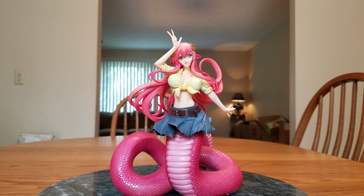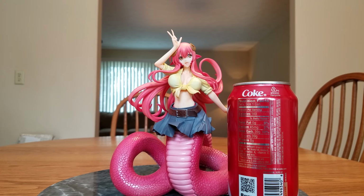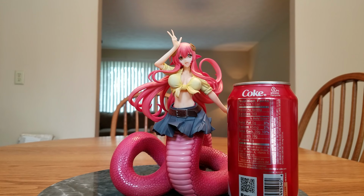I mean, she is what she is. We'll put up a Coke can, so she's kind of a little small, but if you like her, go for her. If you don't like her, don't. And if you think she's too expensive, then wait until she drops in price. It may backfire, but it may be a good thing.